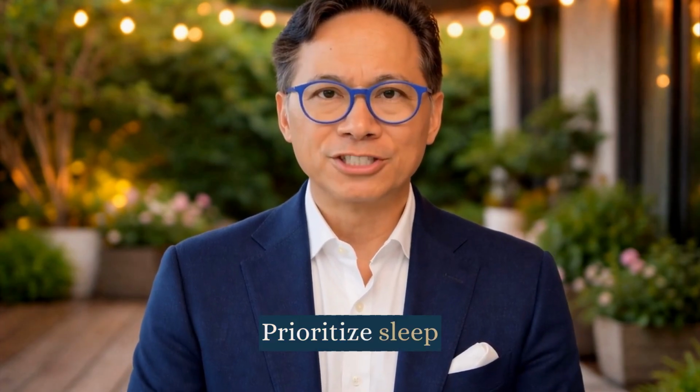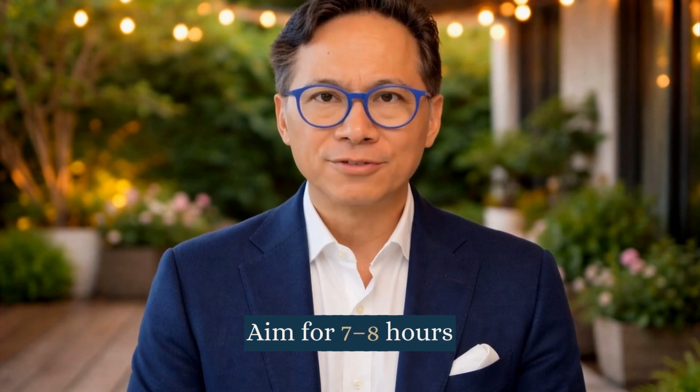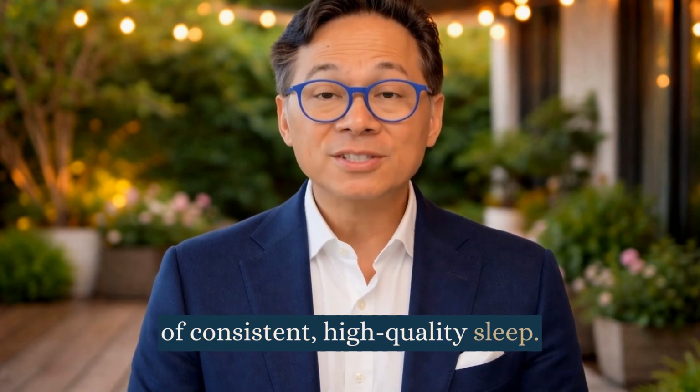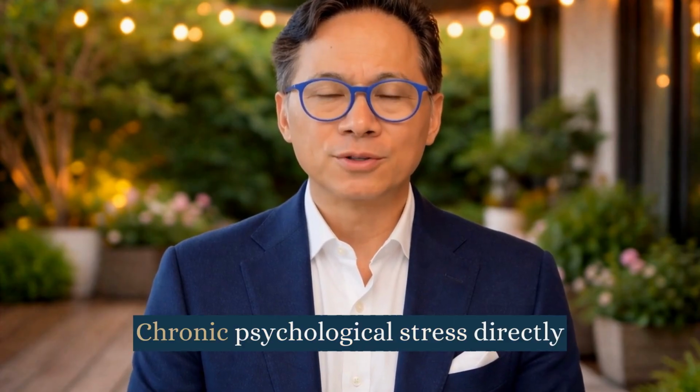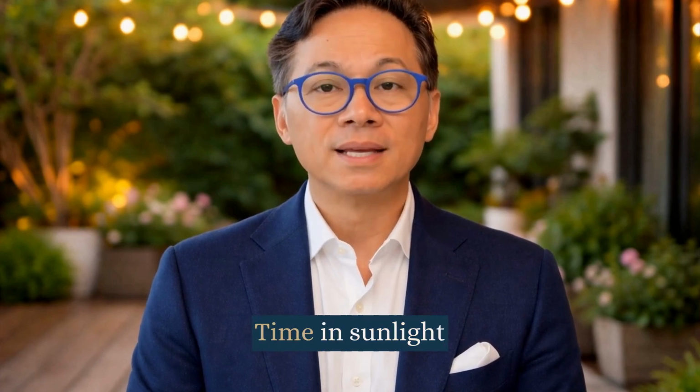4, prioritize sleep. Poor sleep increases cortisol and inflammatory markers. Aim for 7-8 hours of consistent, high-quality sleep. 5, manage stress. Chronic psychological stress directly increases inflammation. Simple tools: walking, deep breathing, time in sunlight.